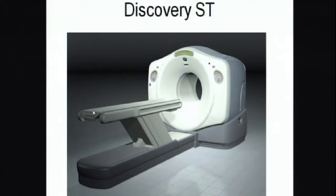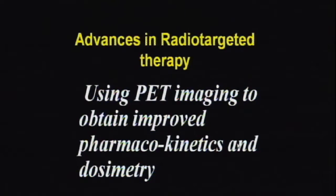So we use the I-124 as a tracer to show where the I-131 will go when we give a therapeutic dose. Once again, we use the PET machine. This is what that looks like. The patient lies on this pallet. The patient receives an oral dose, in this case of I-124, and 48 hours later is passed through this ring, and a picture is taken.